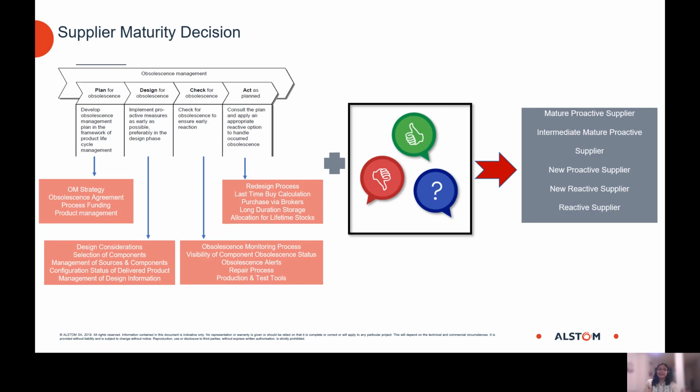We try to refer again to the PDCA, and we try to have a couple of questions in support of this obsolescence management, and we try to see where the supplier, the design authorities stand in terms of this obsolescence management maturity. Along with this input, we try to get feedback from the sourcing team and feedback that we receive from our recs from the earlier projects. The net outcome is the categorization or classification of the suppliers in terms of mature proactive supplier, intermediate mature proactive supplier, new proactive supplier, and likewise for the reactive suppliers as well.